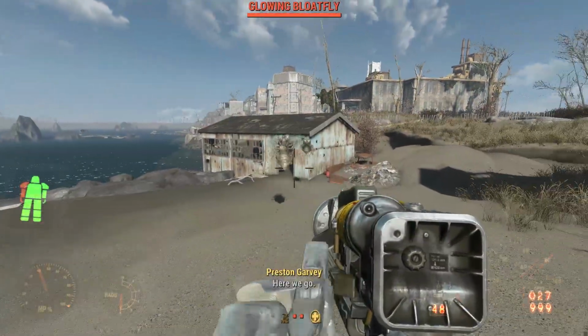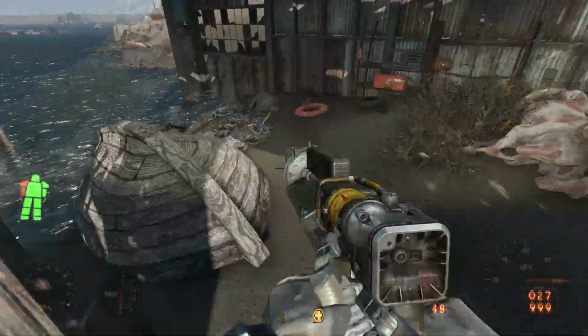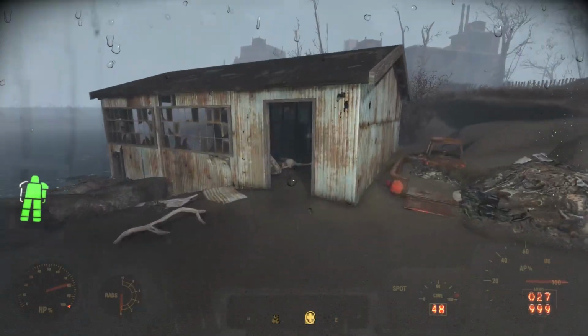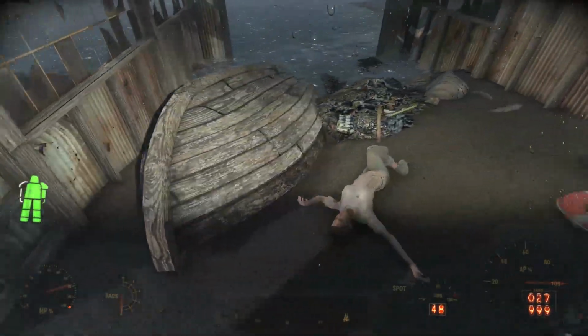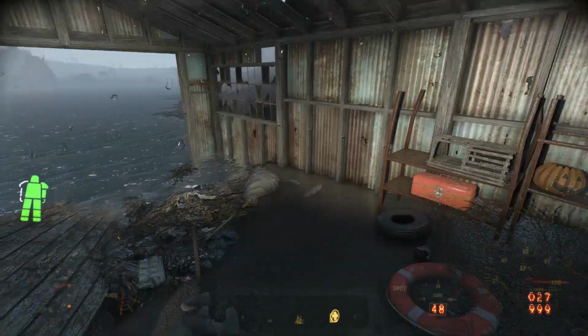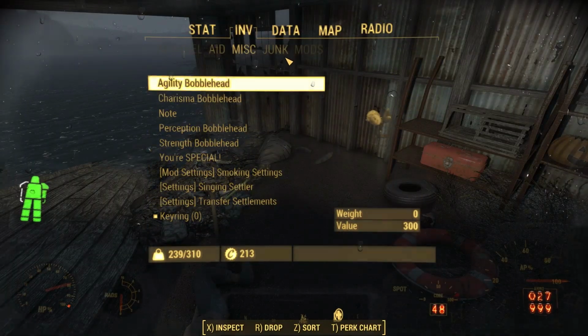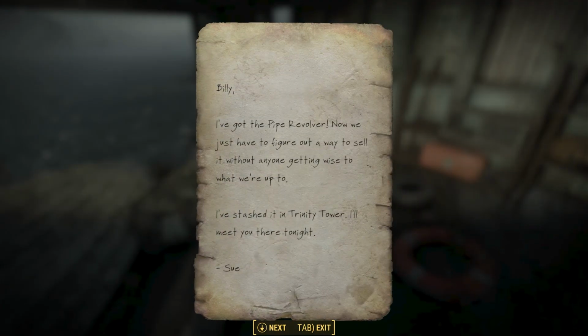You can kill a band of bloatflies who were hovering over the corpse of an albino rad stag. You can find the corpse of a settler. On her body is the note. This note will generate a randomized quest that will send you off to a location to retrieve an item. It's different every time. In this case, I'm supposed to go to Trinity Tower to collect a pipe revolver.